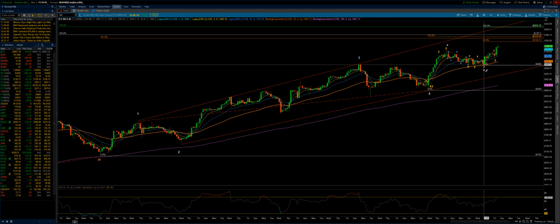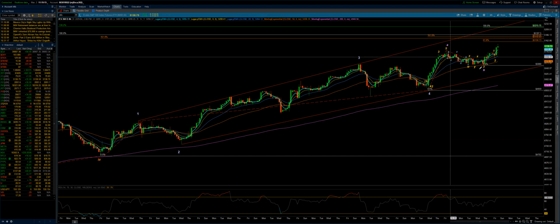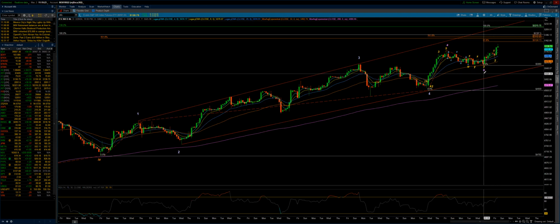Then we had a very, very complex B wave, which I'm going to go over here in some detail, to put in the B of minute wave 5. So where do we sit? Basically, on my calculation, we are within wave C, minute wave C of minute wave 5 to complete minute 5, minor 5, intermediate C, and primary wave B. So we are very close.